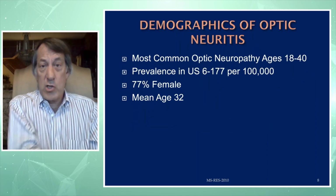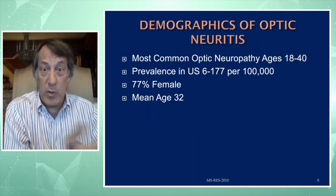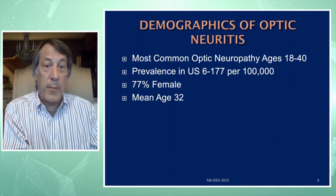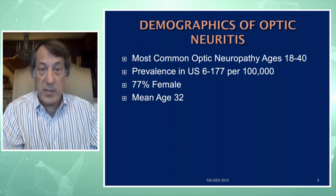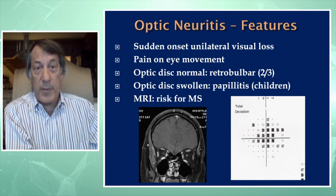And in terms of optic neuritis, well, the demographics, meaning the patient population it affects, really mirrors that of multiple sclerosis, and most commonly affects people between the ages of 18 and 40. About 3/4 of the patients are women, and the mean age of onset is 32. Moving on. So what are the features of optic neuritis?